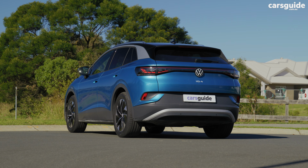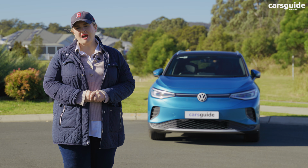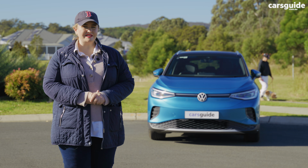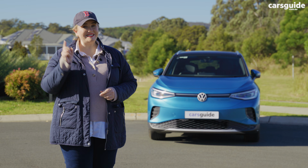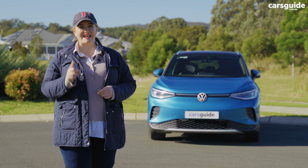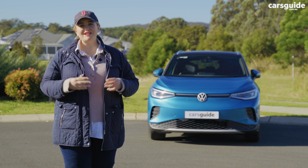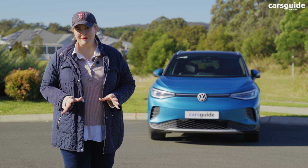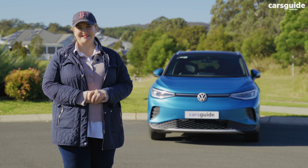The ID.4 is covered by a 5-year unlimited kilometre warranty, and the battery is covered by an 8-year up to 160,000 kilometre warranty, which isn't amazing for the segment, but the 10-year prepaid servicing plan is, which costs only $2,890, and servicing intervals are reasonably spaced at every 2 years or 30,000 kilometres, whichever occurs first.